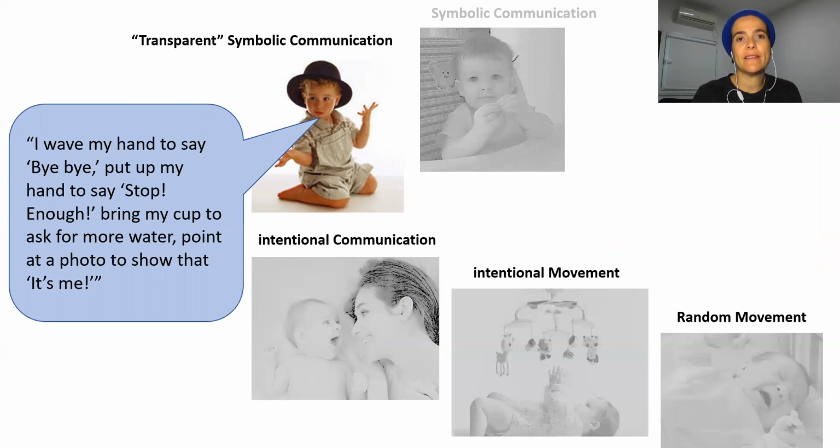And at this point, the child is starting to develop what we call joint attention, when he can split his attention between the adult and another object or action that he wants to share or to get. So he's saying, I wave my hand to say bye-bye. I put up my hand to say stop or enough. I bring my cup to ask for more water. I point out a photo to show that it's me. I recognize me in the photo.